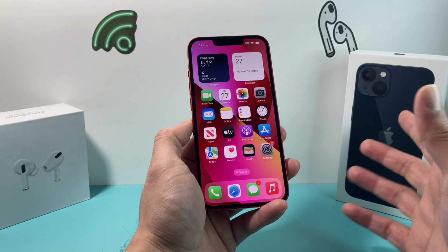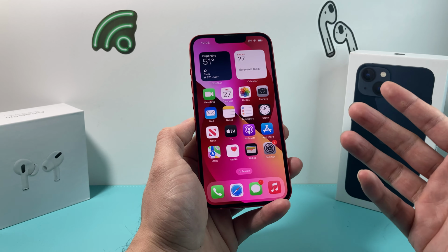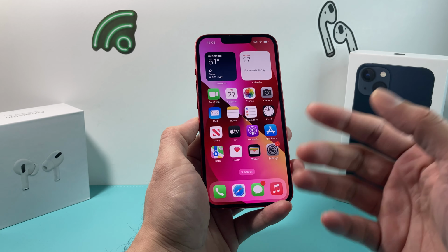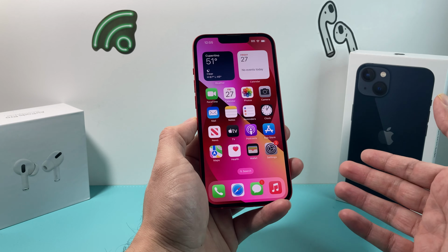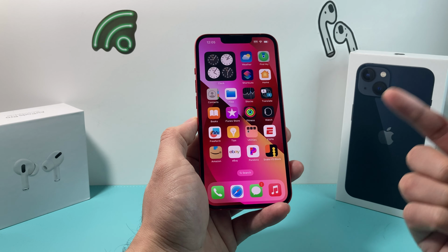And of course, to conclude the video, we think that, as you can see here, based on all of our reviews, the iPhone 13 is definitely worth it in terms of performance, the hardware, the software, and everything else as well.